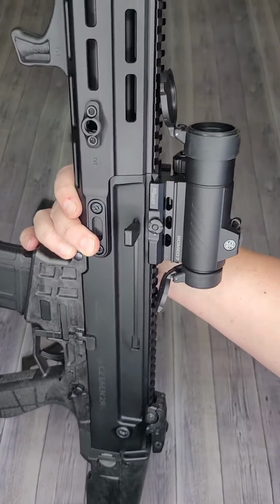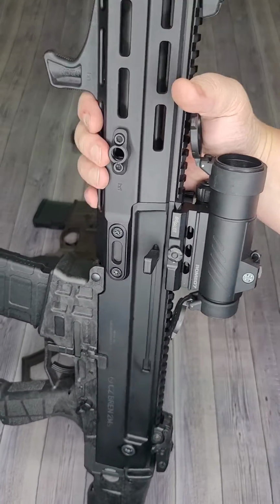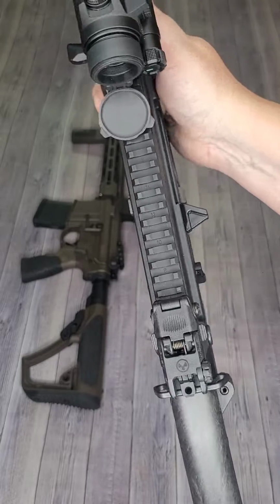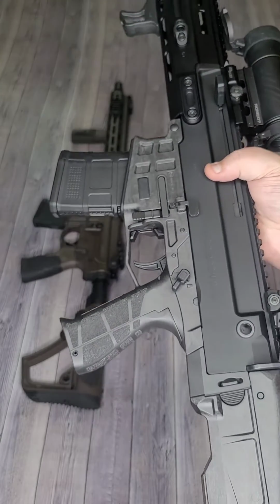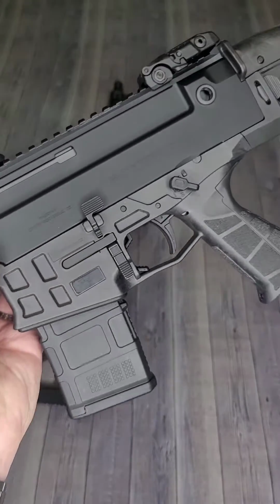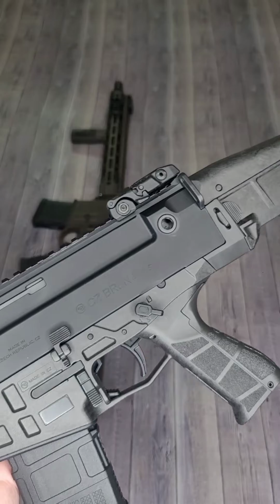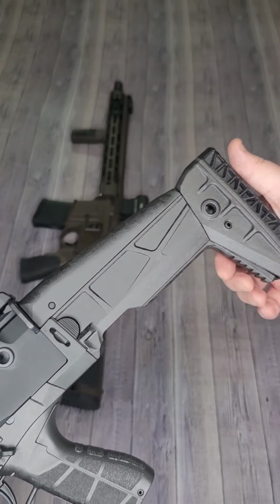Upper on this is, again, of an aluminum persuasion. The lower on here is a carbon fiber infused polymer, as well as your stock. And people have a problem with polymer lowers unless they're spending $4 grand on an FN SCAR, and then it seems to be okay for them. In this case, the polymer does seem to be of high quality, and it does help with weight on this because this guy is 7.3 pounds as currently constituted. So if you were to put a metal lower and stock on here, you'd probably be closer to 8 or 9 pounds, and whoo, who wants that?